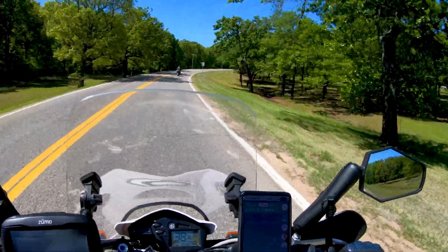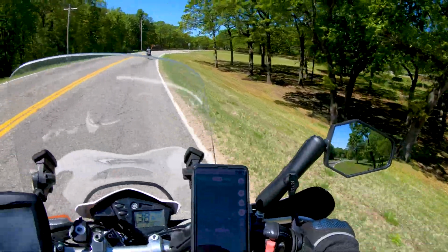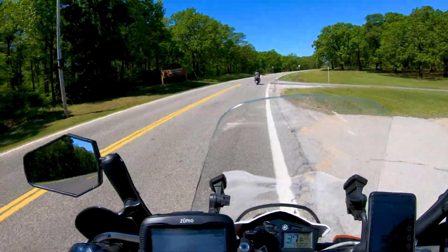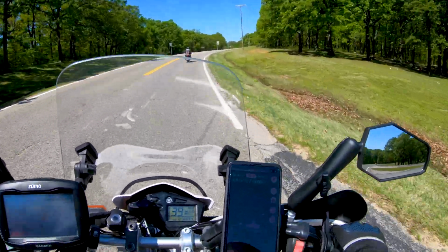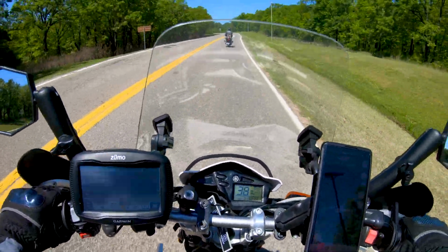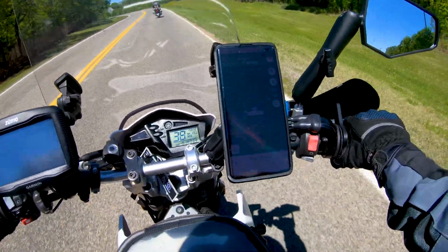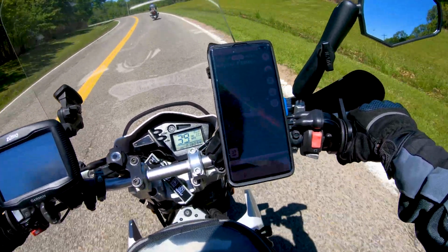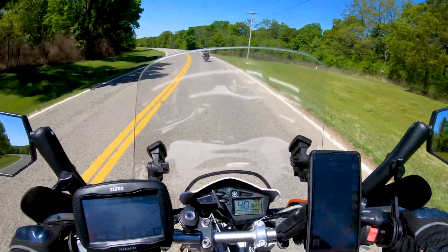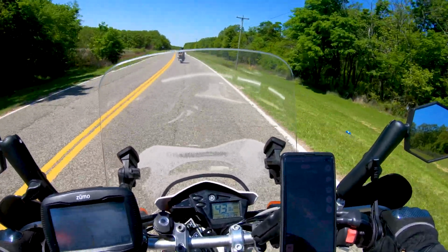Fort Gibson. So it's Fort Gibson Dam. Army Corps of Engineers, I'm guessing. Fort Gibson Lake. So my map is saying we've got 4.3 miles to curve off to something E0800, whatever that is. Yeah, we're on 251 now.